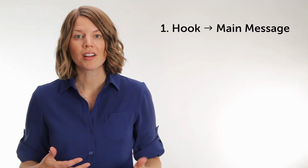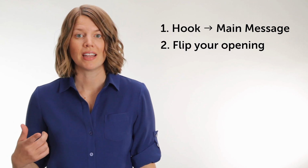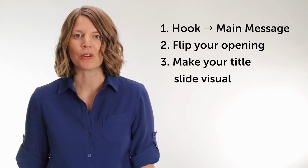The opening of your talk sets the tone for the entire presentation, just like your first interaction with someone leaves a lasting impression. In my years of working with speakers, I've found that the best openings are comprised of 3 key principles. First, use a hook to lead your audience to the main message. Second, flip your opening. Introduce yourself after you've hooked your audience.